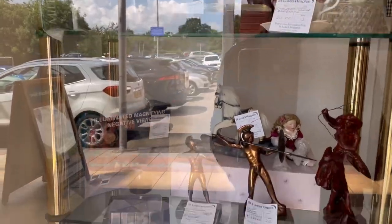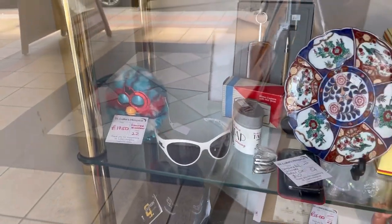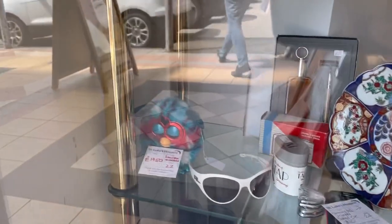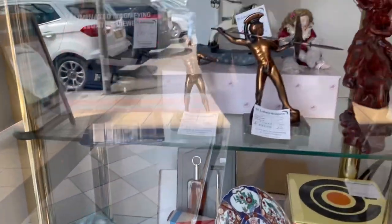First of all, always check the window. They know the BOLOs now. They know what to look out for. Furby. Limited edition, £17.50 though. I think it's pretty cool. See what's right on this side.